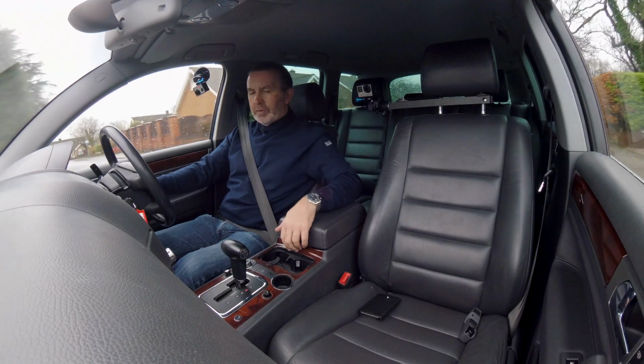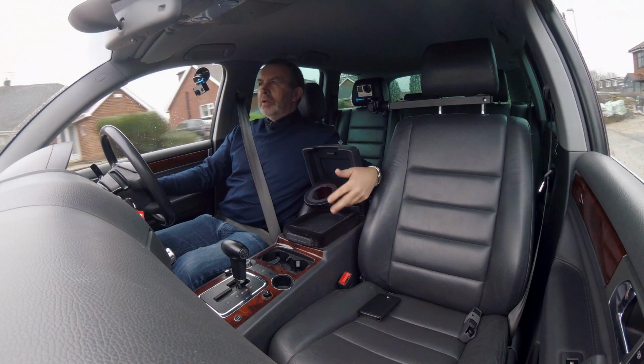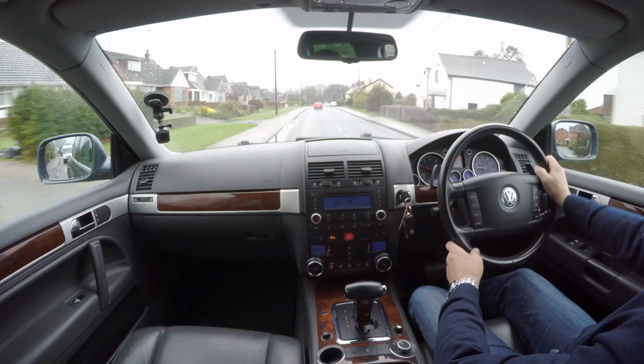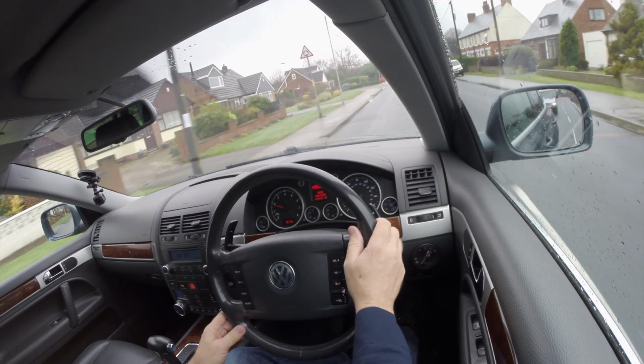Nice front central armrest here. And if you open the top, if I can remember which one I pressed, another cup holder. So you've got 3 cup holders here. Electric boot release down there, and also petrol flap.